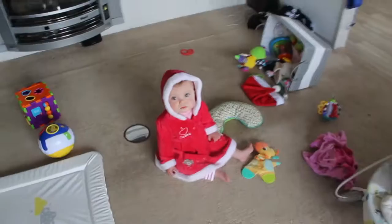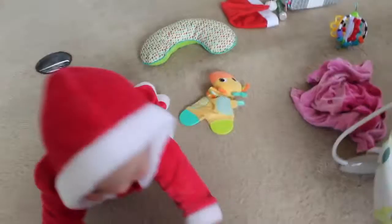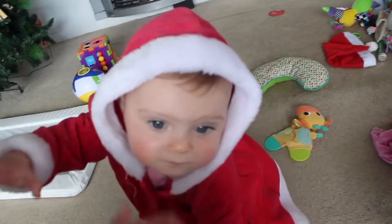How cute is this little outfit that George's parents just sent us for Everleigh? How cute do you look? Look what Nan and Pop sent you. Might be a little bit hot for Christmas Day, but we'll do the best we can. We've got an early morning flight, so I'm sure this is going to be nice and warm for you on the plane. Say thanks, Nan and Pops.